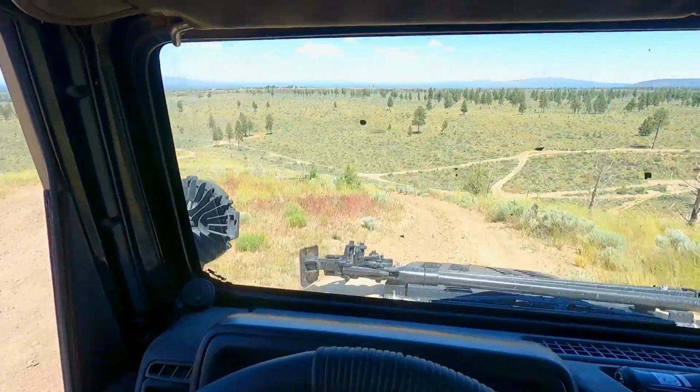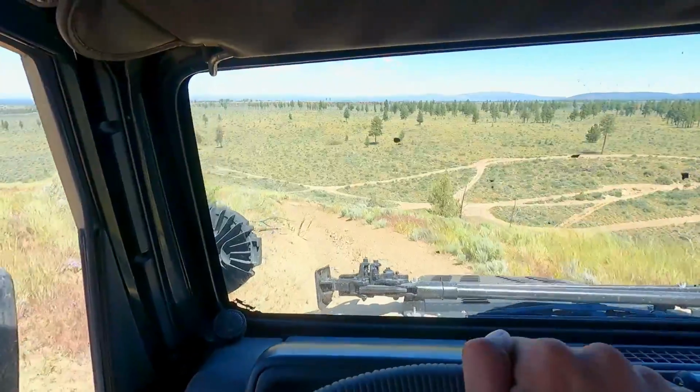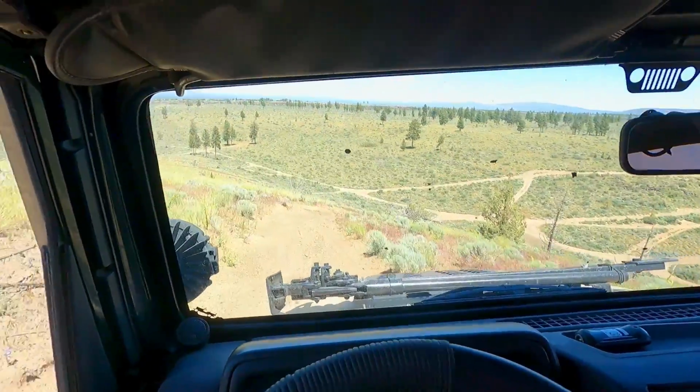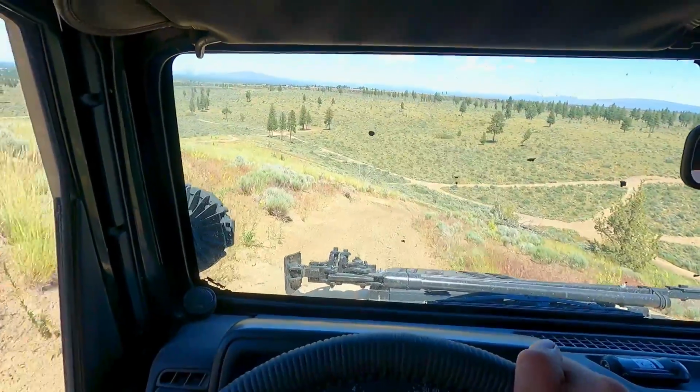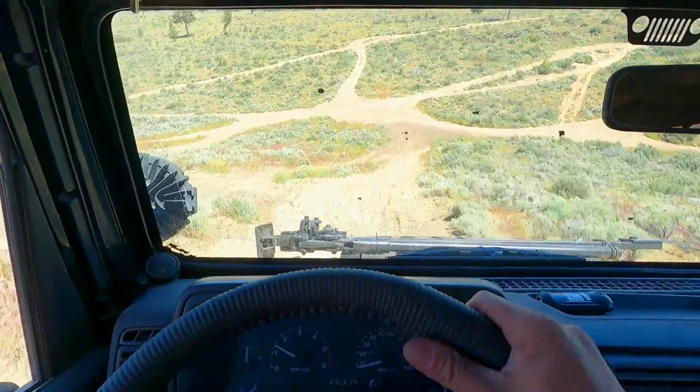We're gonna take the steep way down. I actually took Clifford, the EarthCruiser truck, down this, and it did amazingly well. You know it's steep when you can't see the horizon up there anymore.